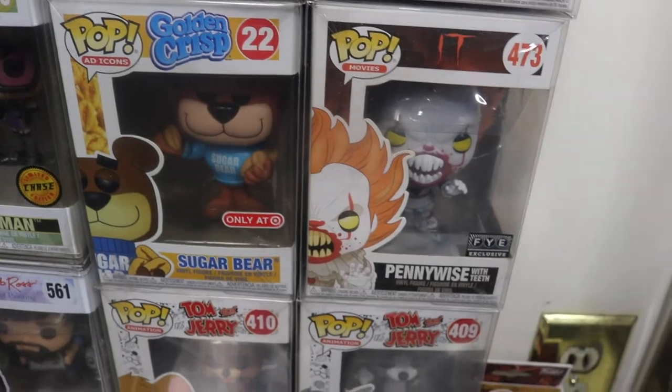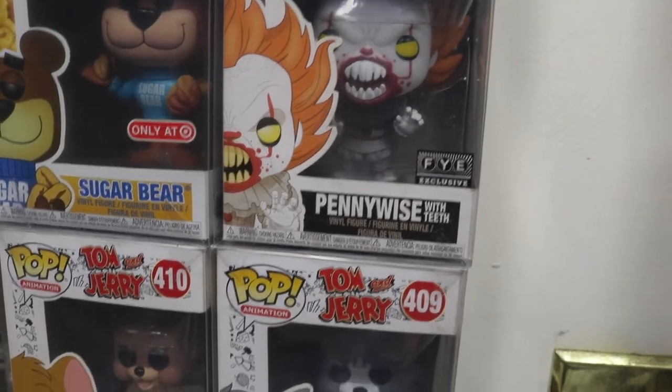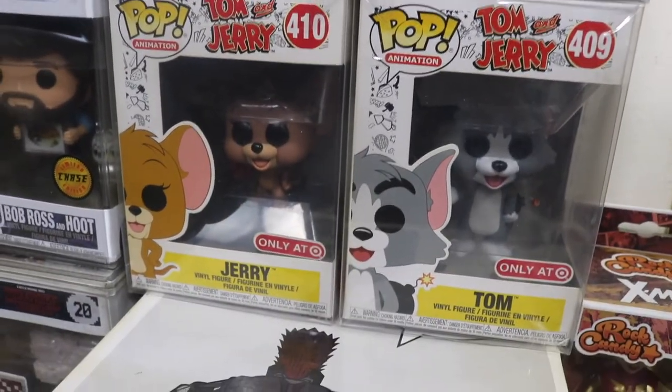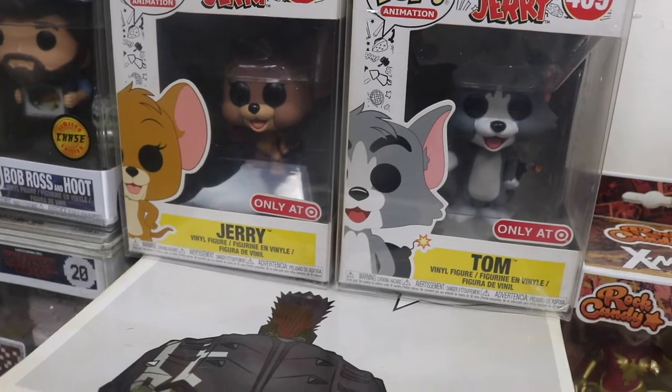Then we have the FYE exclusive. This is a different Pennywise. This one, he has the teeth. The other one, he had screws coming out of his head. Next, we have Tom and Jerry, Target exclusives. Definitely had to grab those guys. Watched those all the time growing up.